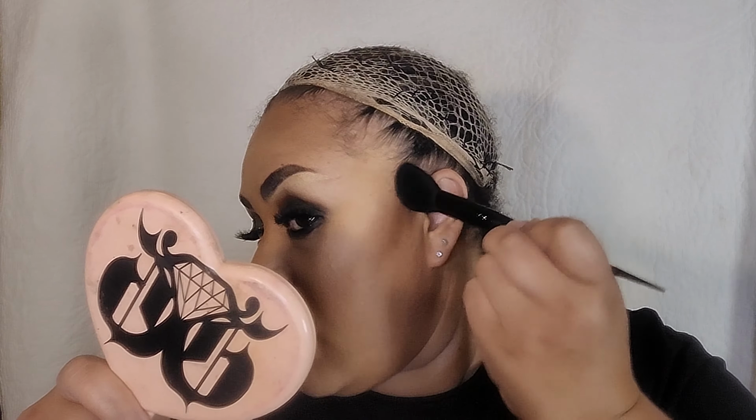I applied it a little too heavily, but it's gonna be okay. I'm gonna blend it out. So, meow, I'm going to do some bronzer. So I'm going to go in with this one right here. And I'll just put a little bit on my nose, and a little bit here, and a little bit there.